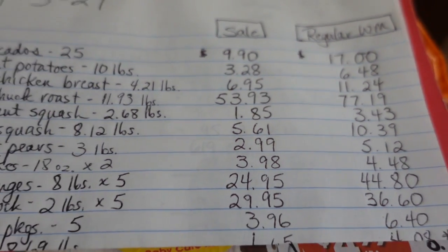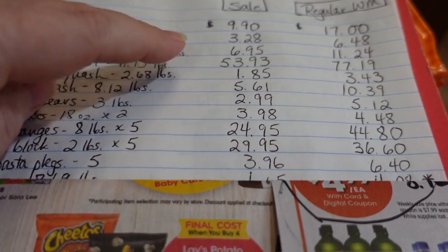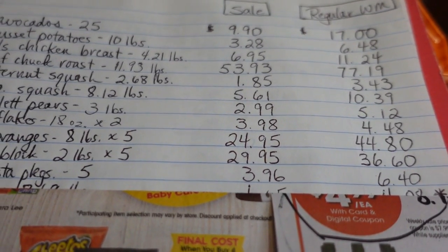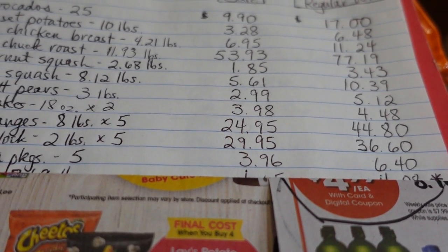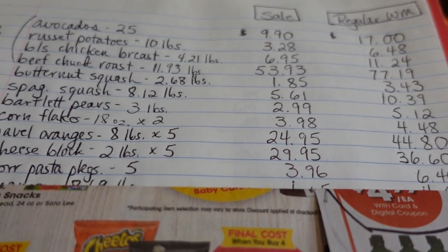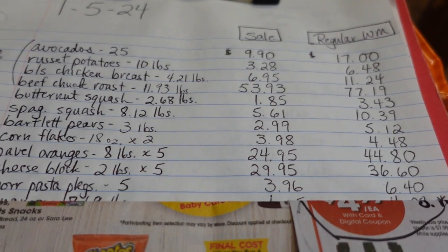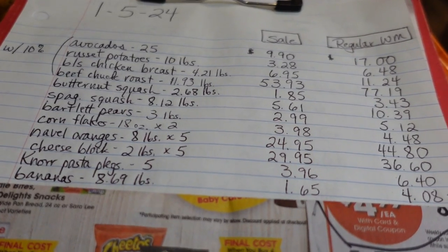And then that beef chuck roast. I mean, that made a big difference there. With it being on sale at $10, you know, $54 compared to $77. So that is a big savings. Everything else on there was a savings. Both the squash, the pears, the cornflakes, the navel oranges were a big savings as well. Right here, $24.95 is what I paid for my 5 bags, whereas at Walmart it'd be $44.80. The same thing with the cheese blocks. You know, that is a big savings as well.